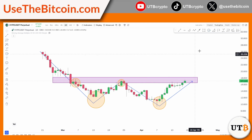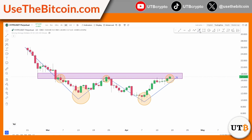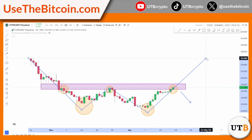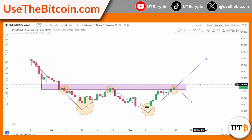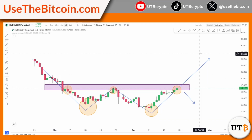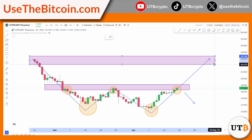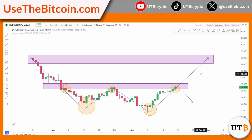In most cases, if the price fails to break through, it could temporarily pull back or consolidate. However, if Hyperliquid manages to break above the $18 resistance with strong volume and momentum, we could see a significant price surge. The next target area could be somewhere around $25 to $26. And that's a pretty solid upside move for short to midterm traders.